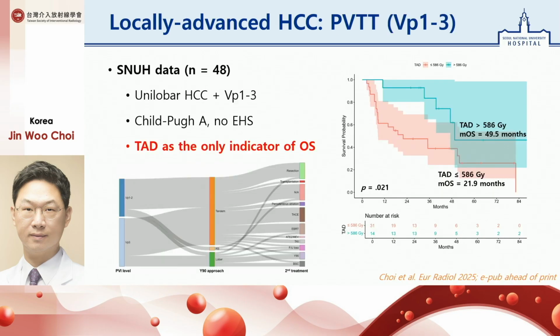Another context is advanced HCC but still localized tumor, right? Locally advanced tumor, VP1 to 3 and unilobar tumor, we can consider Y90 as a first-line treatment. This is another paper from Seoul National. We retrospectively collected patients with a unilobar tumor, VP1 to 3, very good liver function, no metastasis.